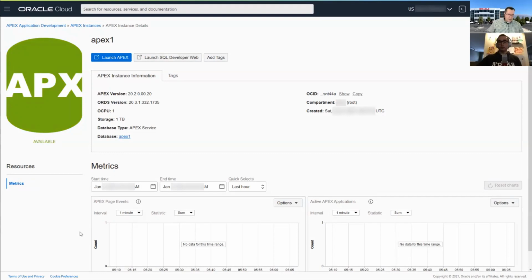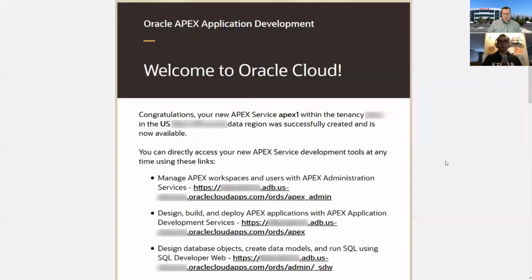Now, also after the instance is finished provisioning and is live and running, I'll receive a welcome email. This confirms that the instance is available, and it gives me some helpful links so that I can link directly to Apex going forward.